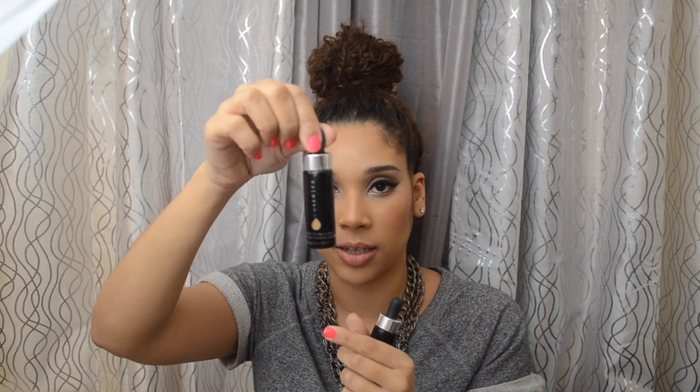So what you do with this is, let's say you have a tinted moisturizer that you want to get a little bit more coverage out of. You would take the tinted moisturizer and you would mix it with about 3 to 4 drops of your custom cover drops, and it would give you more coverage. Or let's say you have a regular foundation that is maybe a little too light for you, and you want to warm it up to your skin tone. You will take your custom cover drops and add a few drops to that foundation, and now you've made it a little bit darker and it can soothe your skin tone.